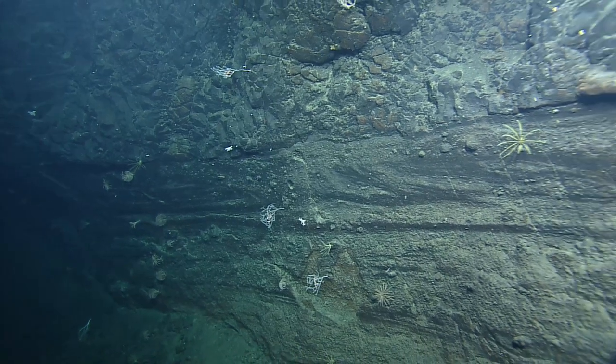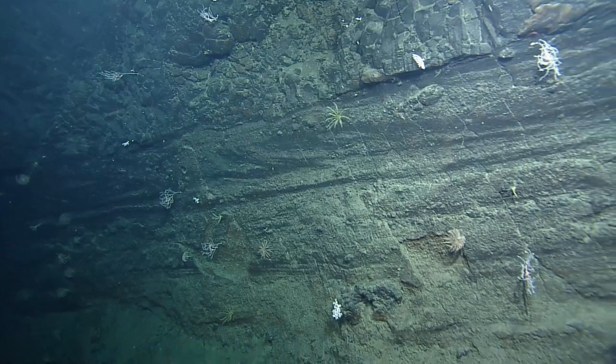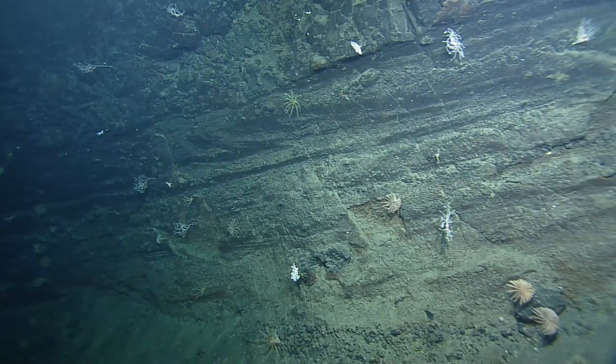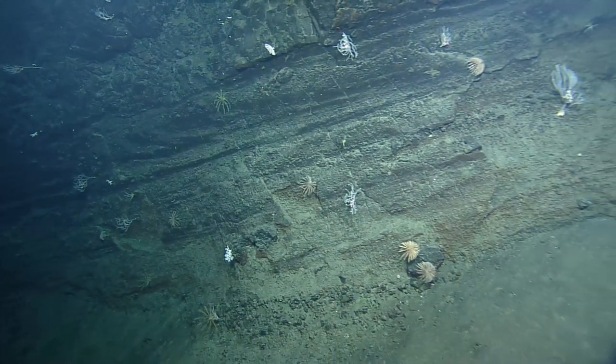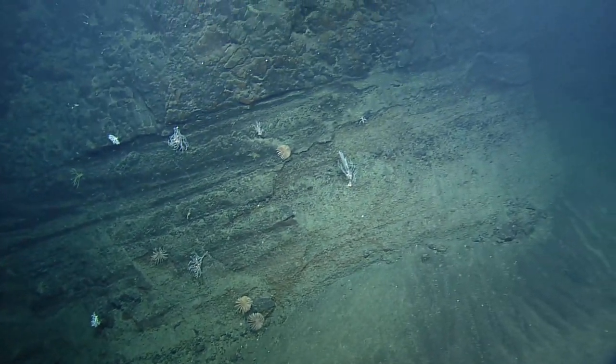Okay. Is this separate? Is this a new feature or the same one? Oh, okay. Looks to be the same one where they're flying. Yeah, it looks pretty similar. Nice snail trail we've been leaving here. Yeah.